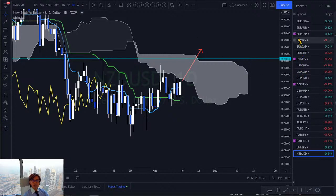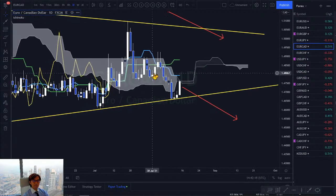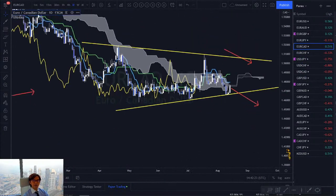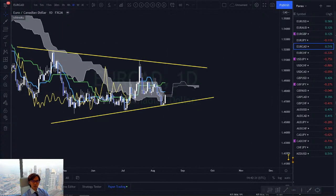Looking for Euro AUD and NZD CAD for entry, all right? Yeah, Euro AUD, this is a bit ranging, but this is in the P wave, and it's bouncing on the P wave, and this is upwards, so it might go up. The market could go up, and the target is going to be on the upper side of the P wave.